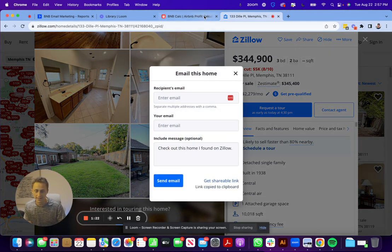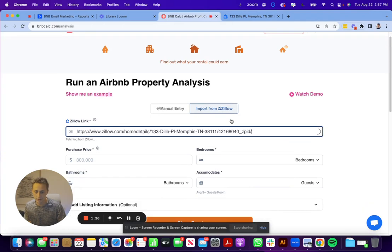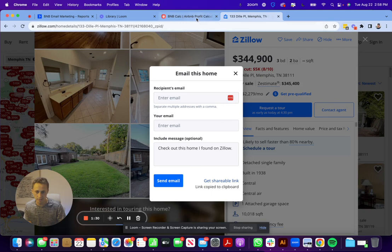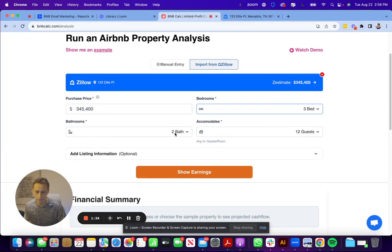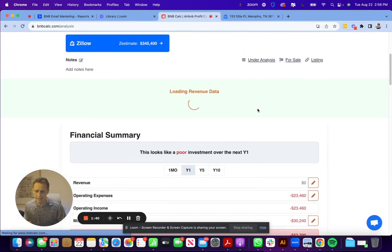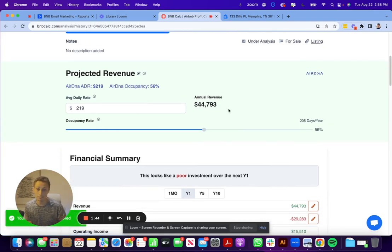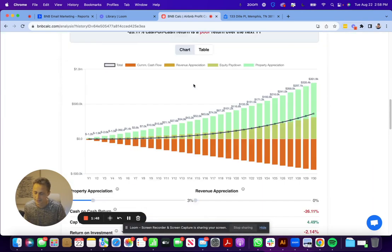Let's just take this share link, paste it from Zillow, and have it populate relevant information. Looks like it's a 3-2. There might be a way to make it 4 bedrooms, but I'm just going to ignore that. Let's assume it can sleep like 8 people. Again, for the sake of this tax calculator, that might not even be important. We're going to run this in here.